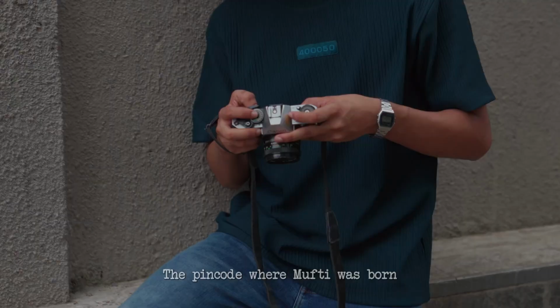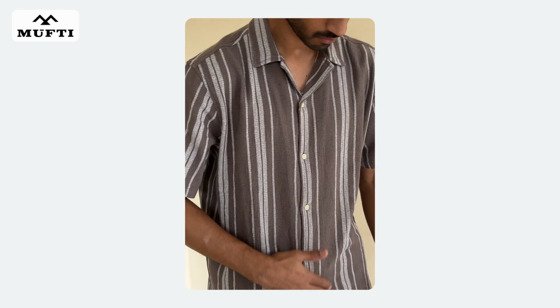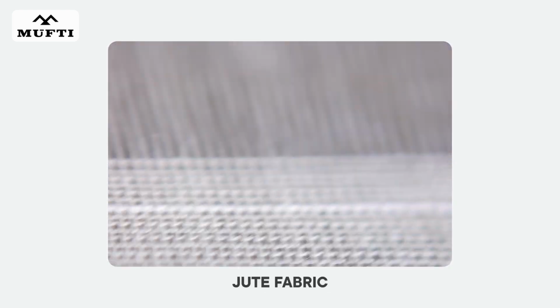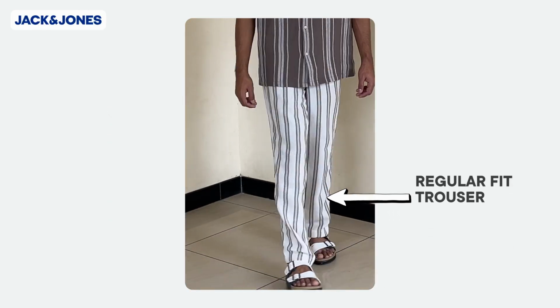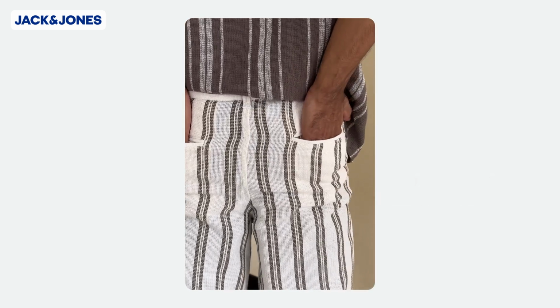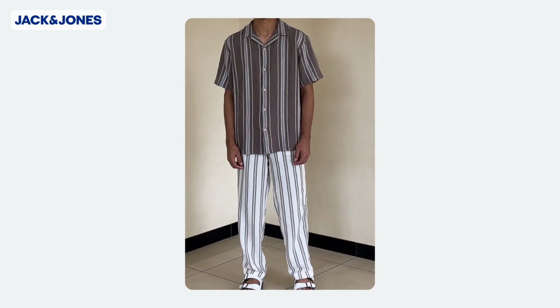As we're discussing 40050 from Mufti, here's another shirt from 40050. It's got this jute feel kind of fabric which is weaved in such a way that it's super breathable, and they could be styled with these regular fit trousers from Jack & Jones. These trousers are of a similar fabric and weaved in a similar way to make it super breathable. Of course, it can be styled with chappals, sandals, or even shoes.